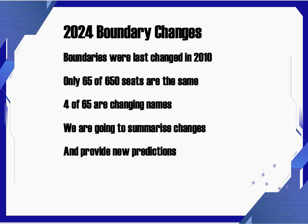There are lots of changes with boundaries in the next election, so we're going to give a quick overview of how the boundaries are changing and how it's going to affect each seat. Only 65 seats, or 10% of the seats, are staying the same, so here we're going to compare how the new seat compares to the main one that is replacing. There are some huge changes, such as the City of Chester, which now has 2 seats, but some seats are being completely dissolved, with populations moved to neighbouring seats.